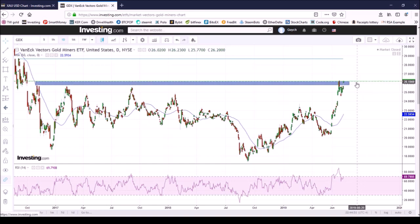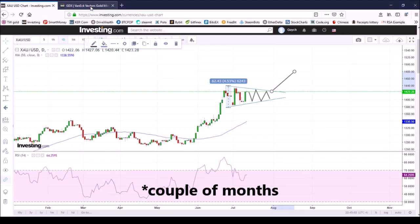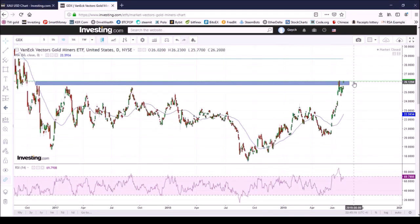And the second reason why I think GDX has a potential to actually break out this time is because we are, again, relatively early in the intermediate cycle. It's been going on for a couple of weeks so far in gold. They generally last for about half a year. So we're still likely to have another maybe couple of months of upside in gold price. And that might help GDX to finally push through this resistance zone.